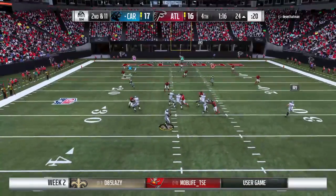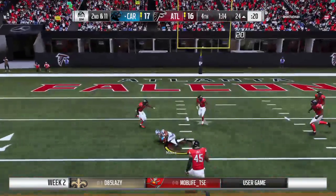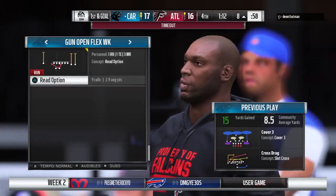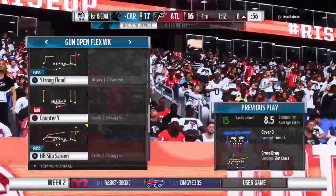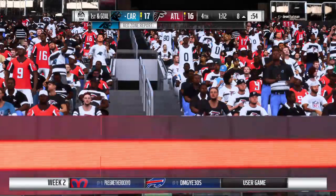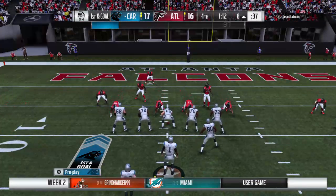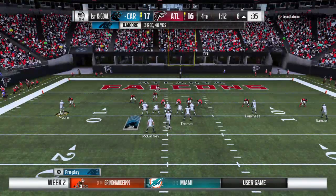Newton's going to throw it. And this is caught at the 8. I think it all came together there. In-breaking route, drove it with excellent pace. Money throw right there to move the sticks. It's 1st and goal and a late touchdown at this stage could officially salt this one away.